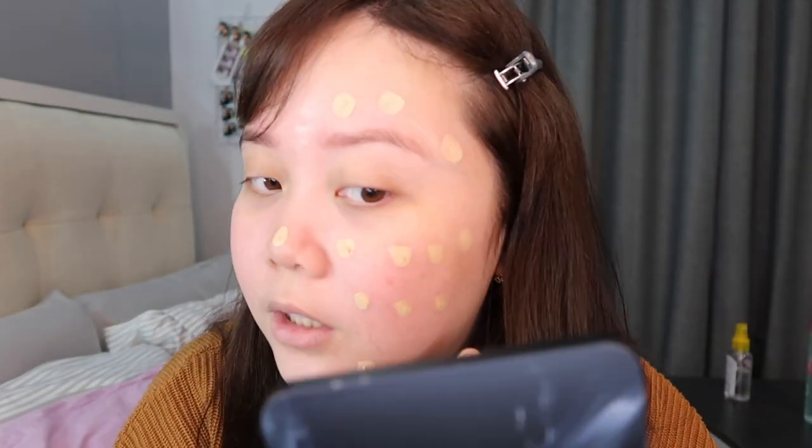So, what I'm going to show you guys is dito sa left ko, I'm gonna use my finger, and then sa right ko, I'm gonna use a beauty blender. So, fast forward ko lang to para makita nyo yung itsura niya. Ayan, okay. So, let us use my finger para i-blend yung product.